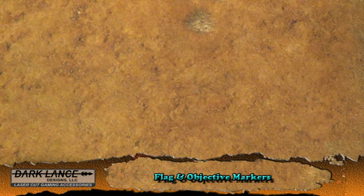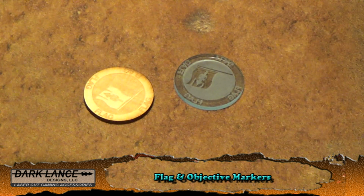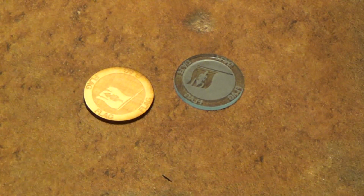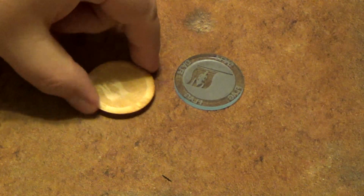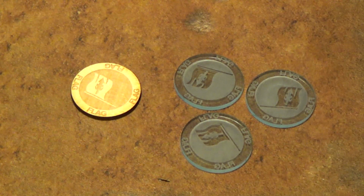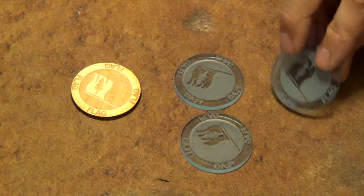All right, and so from the gaming aids, you also have the scenarios that we deal with when we're playing, and you have the flag tokens that they have. Yes, and they do have, once again, acrylic and wood. When they sell the sets, in complete sets, so you'd get 3 flags of the wood or 3 flags of the acrylic. And then the objectives will be sold in sets of 2.